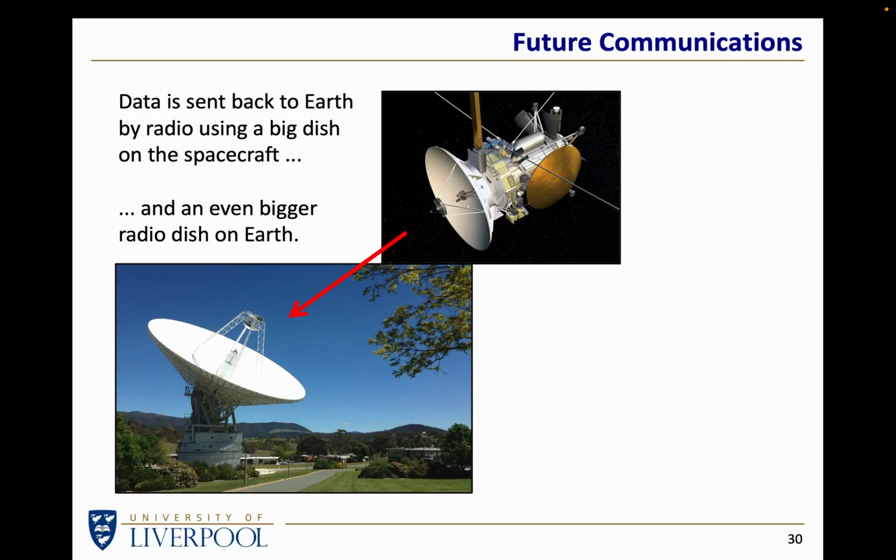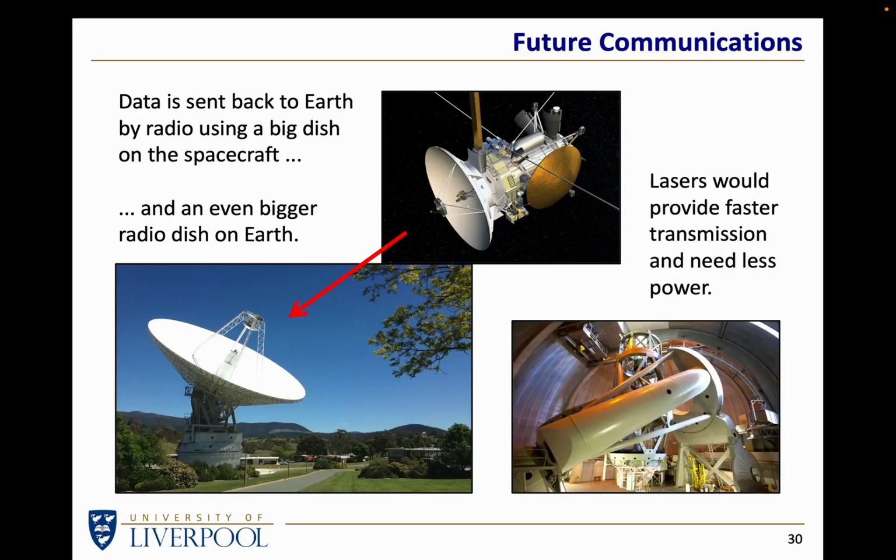But there are now tests being done where they're saying, well, why should we use radio? If we use lasers, it could be faster. Lasers are capable of carrying a huge amount of information. And therefore, if we send a laser beam back from the spacecraft rather than a radio signal, perhaps we can get much better data rates. Radio signals might transmit information at only a few bits per second or a few thousand bits per second. In principle, lasers are capable of much higher data rates, and so they would be picked up by an optical telescope like the Hale telescope here rather than by a radio dish.